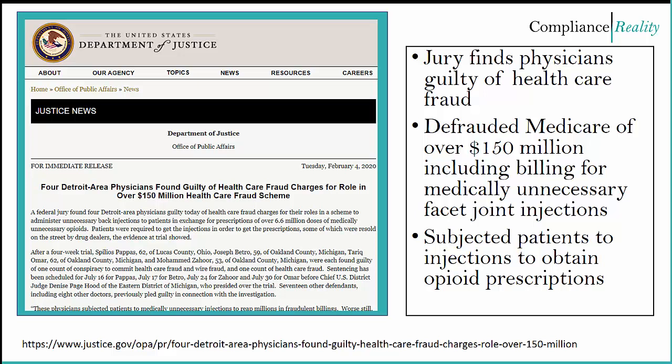And the evidence at the trial, according to this press release, showed that the defendants repeatedly performed these unnecessary injections, and they were paid more for the facet joint injections at this particular clinic than any other medical clinic in the United States. So when data analysis was done, they could find that this clinic was the highest paid clinic for these types of injections. The 4 defendants were all ranked in the top 25 doctors for dollars paid by Medicare for facet joint injections, even though they only worked a few hours a week.